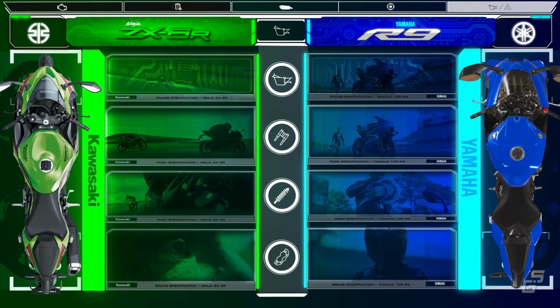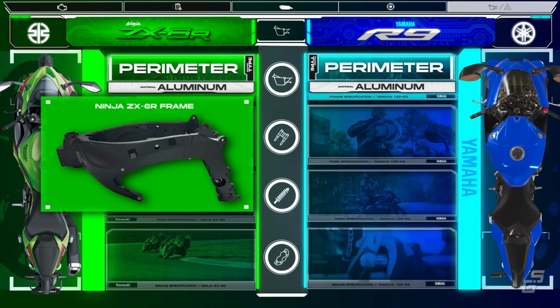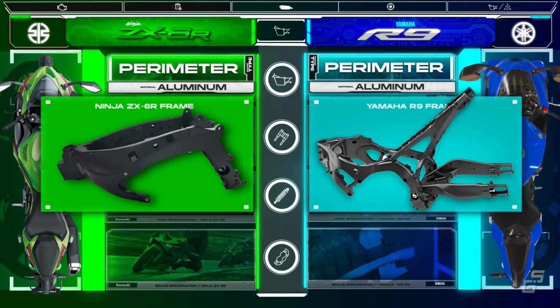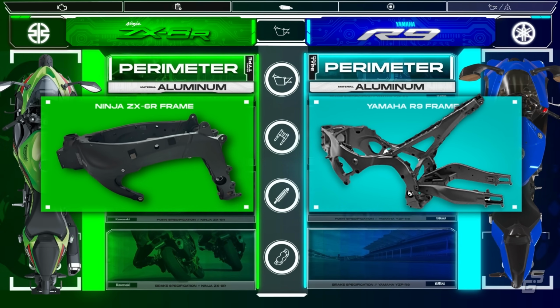Both bikes feature an aluminum perimeter frame. While the R9's engine is heavily derived from the MT-09, Yamaha says the frame is a different story. They specifically developed a fresh frame for the R9 using their gravity cast technique. It's lighter and has its rigidity tuned to match the bike's sportier nature.